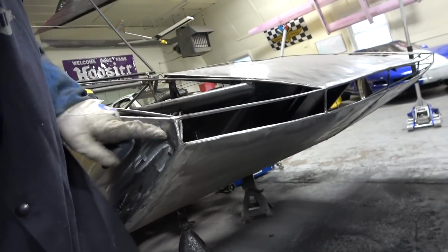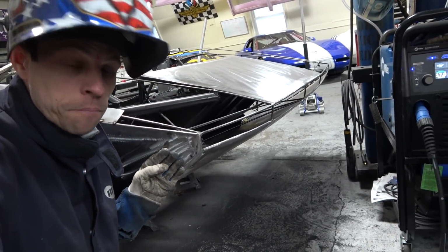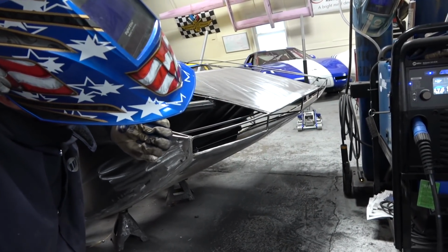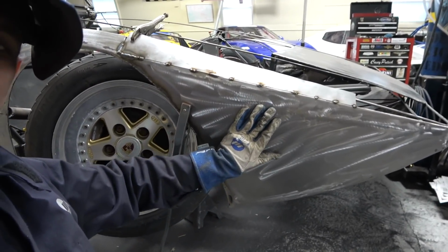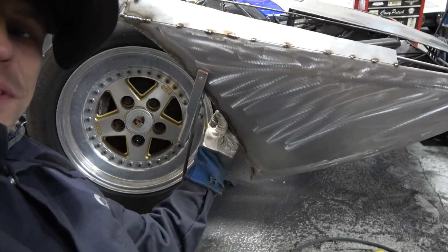Now, typically with the Italians back in the day, if they're doing an aluminum body, they would have a steel buck or a steel wire form, and then the aluminum, for instance, where the wheel well is, right here, they would bring the aluminum over and they would literally just hammer it and roll it over the edge of the aluminum.